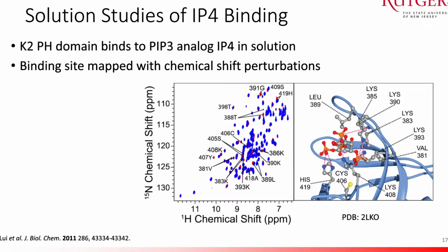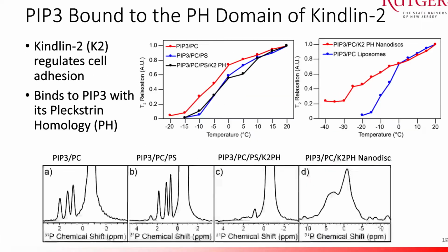We've completed and confirmed their assignments, maybe made a correction or two as we went, and have been able to show that the inositol phosphate binding induces changes at the expected canonical PIP binding site. And so we then wanted to move on to see what that looks like in real PIPs instead of in solution.